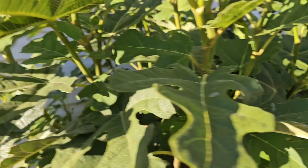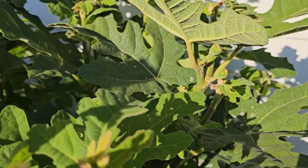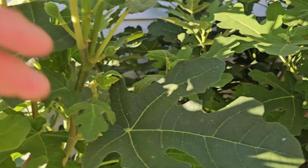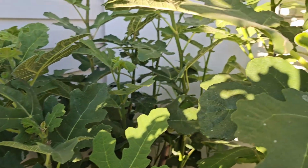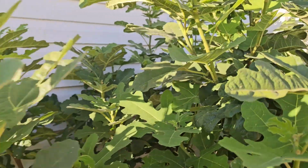We've got a ton of figs coming up on here, and any fig that happens to start growing before the end of July here in Utah will have a chance to ripen. In my area, at least, if they grow after the end of July, they will not have time to ripen. So this is a Chicago Hardy.